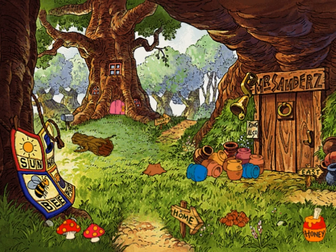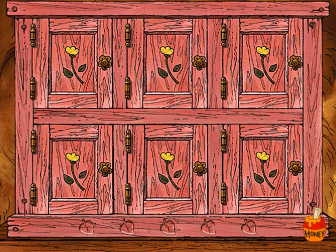That pot must be empty. We shall make a friendly visit to see a friendly piglet. Oh, hello. I was about to straighten my cabinet. A very big job for a very small animal. Perhaps you might help.